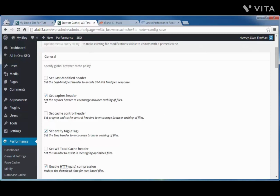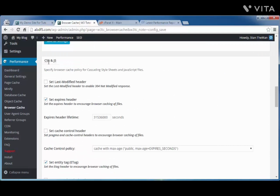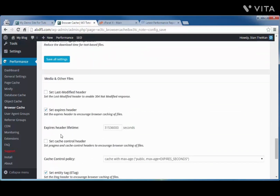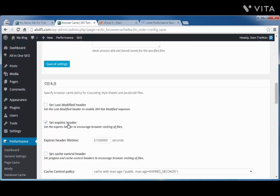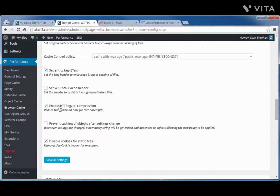And as we made these adjustments here under the General section, they also affected these boxes under the subsections for CSS and JavaScript, HTML and XML, media and other files. All of these default settings are just fine, but they are there just in case you find the need to come in and uncheck the expires headers for the CSS and JavaScript, or change the expires header lifetime from 1 year down to something else, but 1 year would be a maximum. You have that ability to make these granular adjustments. And any adjustments you do make, be sure to click on Save All Settings.